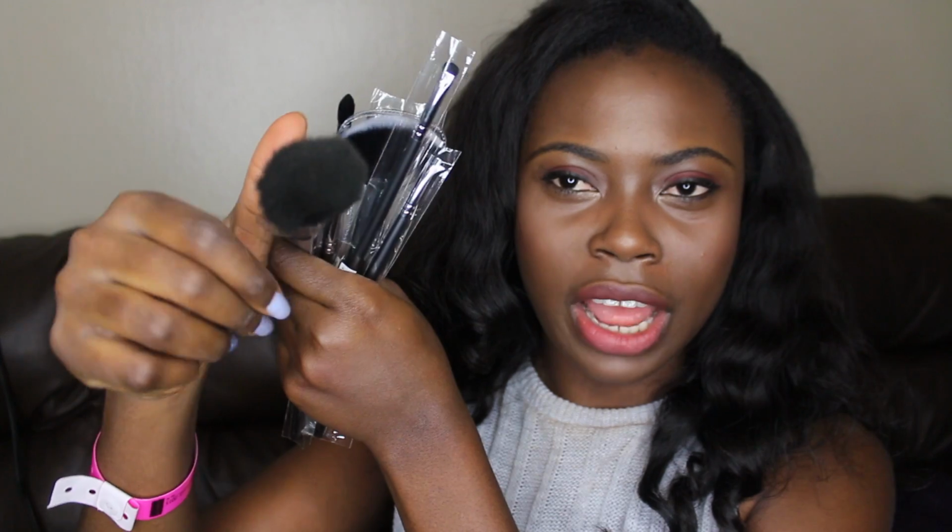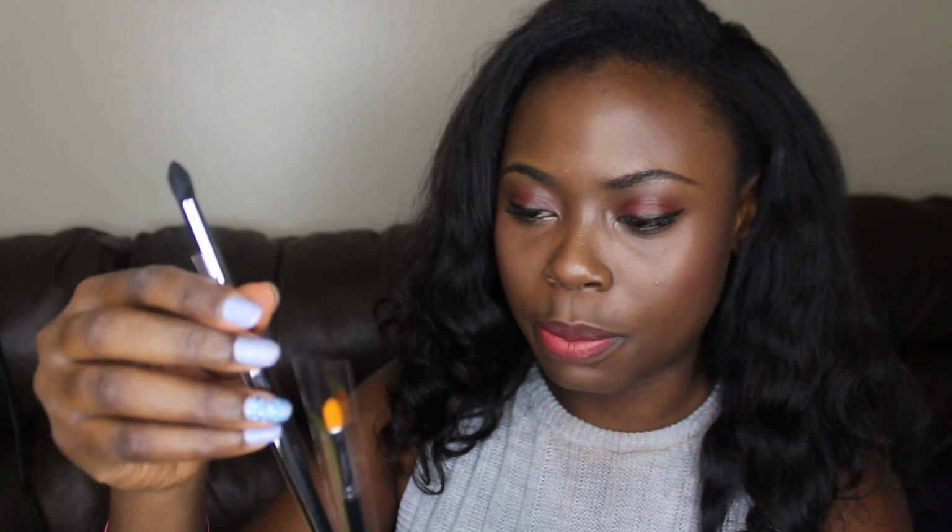M407 brush. I got 2 of the M43 brushes. This is the MB6 brush. It's a flat kabuki brush, and as you can see, I'm kind of obsessed with buying foundation brushes, and this was only like $6, and that's why I picked it up. And then I picked up a few more eye brushes.